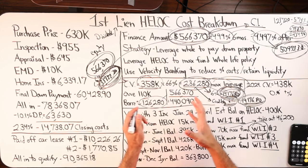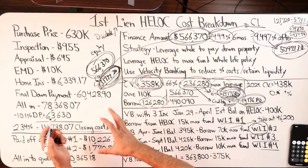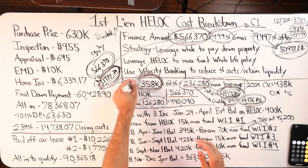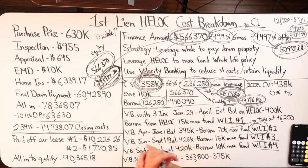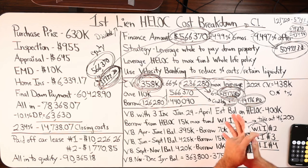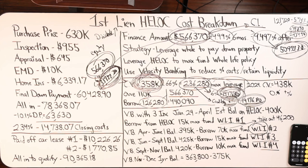You see, if I would have just taken my $358,000 that I've saved over the years and dumped it in there to pay down my mortgage, I lose liquidity of $358,000. And I still owe, you know, $200,000, whatever it is, on the property. And yes, I'll pay it off in roughly the same amount of time, say 3 years or less, 2 years or less, whatever it is, pay off the home. But then I have to restart my savings plan up again.